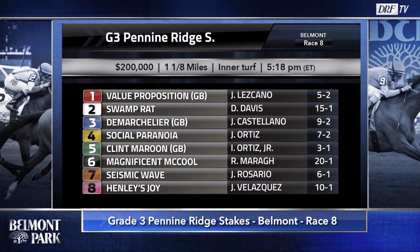Todd Pletcher's patience has been rewarded with the number 5 Clint Maroon. He's certainly taken his time. Maiden win at Gulfstream, non-winners of one other than win at Gulfstream, little stakes race in the Woodhaven at Aqueduct last time. Imagine going through your conditions in the 21st century, but Todd's been rewarded. This horse has moved forward with each and every start, including that gate-to-wire score in the Woodhaven.